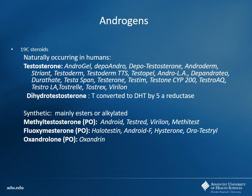Most of those androgens, when they come into contact with 5-alpha reductase, get converted over to DHT. Okay, DHT again being the more active, potent form of testosterone. It's kind of the moneymaker. That's really what's doing a lot of the activity to produce the androgenic effects.